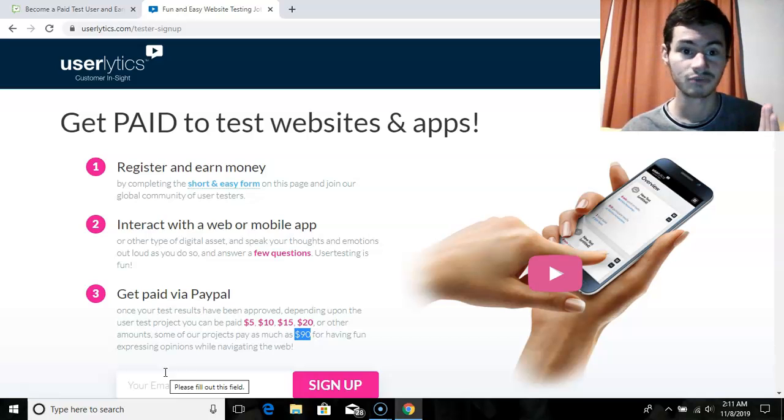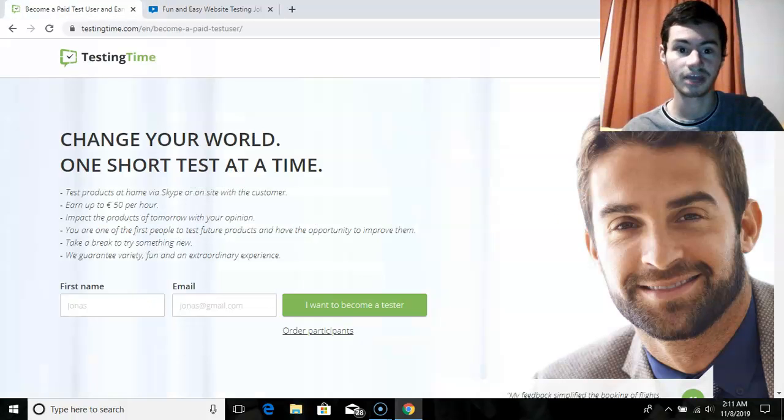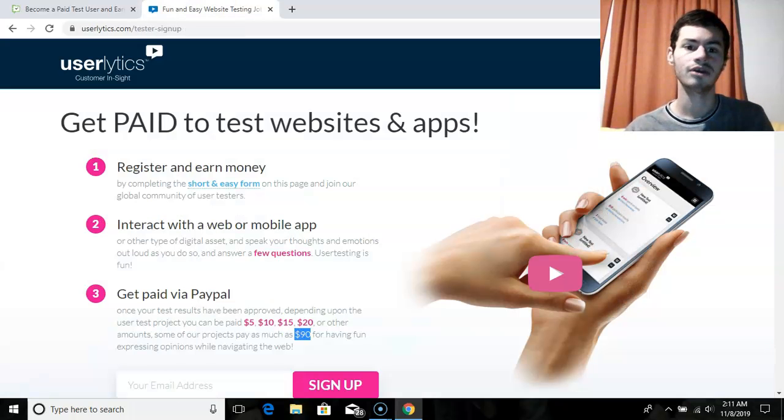So of course, they'll have you install some sort of software on your computer or your phone where you are recording your screen. TestingTime, it looks like they use Skype. That's primarily what you'll be using, and you'll be communicating with someone. But Userlytics is more of, you are recording your screen and you're just speaking your commentary out loud, and they'll have a set of instructions that they will want you to go through as you are testing out each of these websites here.